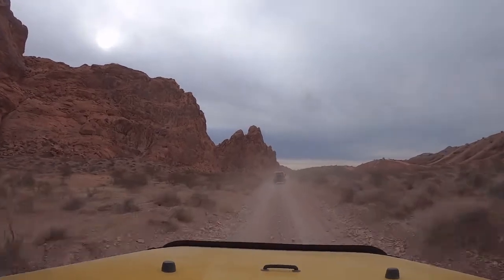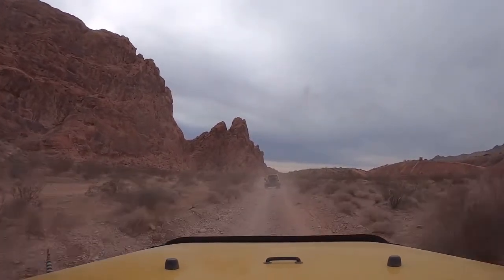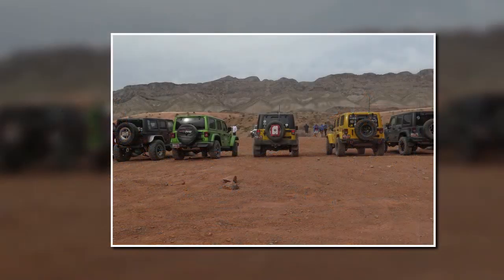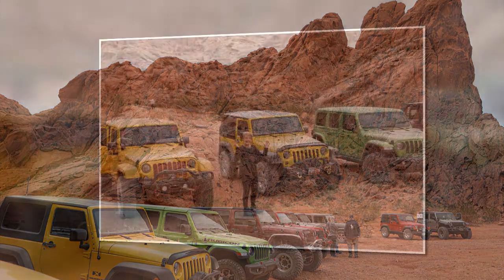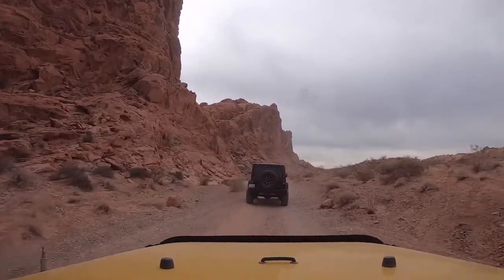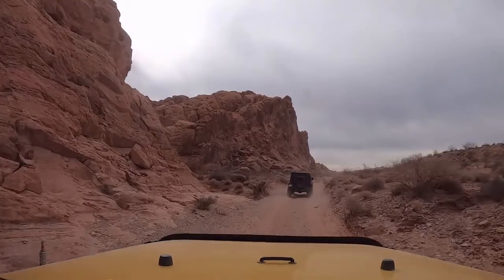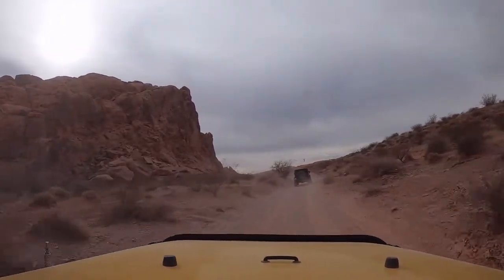Okay, we're going to make a left into this canyon, circle around and park everybody up nice and straight. This is a photo op in here. As you can see, we stopped at that really nice canyon and got a nice view of all the Jeeps, and now we're back on the trail. You've got these washboards alternating, so it's like being in a giant rocking chair. Oh, it's going the other way.